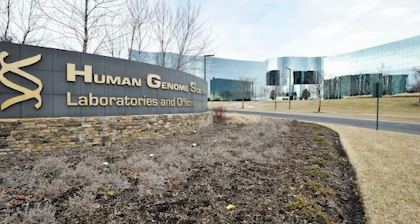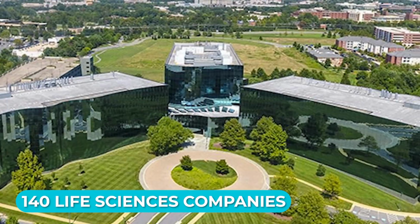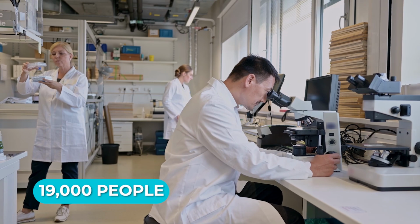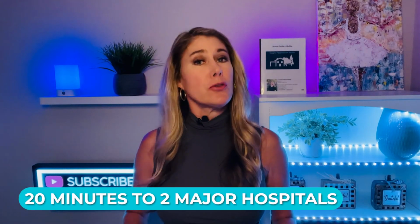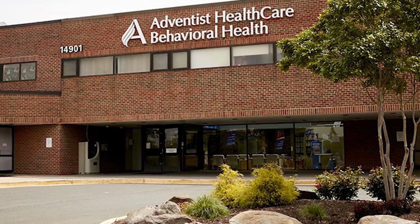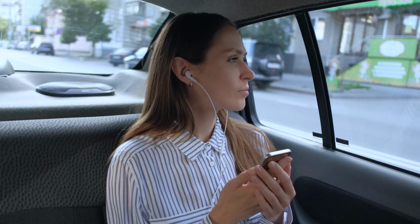You also have close access to the I-270 Biotechnology Corridor, which is home to 140 life science companies that employ over 19,000 people, so there are a lot of job opportunities. And you're within 20 minutes to two big hospitals, the Holy Cross Hospital in Germantown and the Adventist Shady Grove Hospital in Rockville, Maryland. All this to say is that even though Darnestown is a bit farther out than its neighbors of Rockville, Potomac, and Bethesda, you are still close to so many things to do that you don't really have to go too far to get what you need.